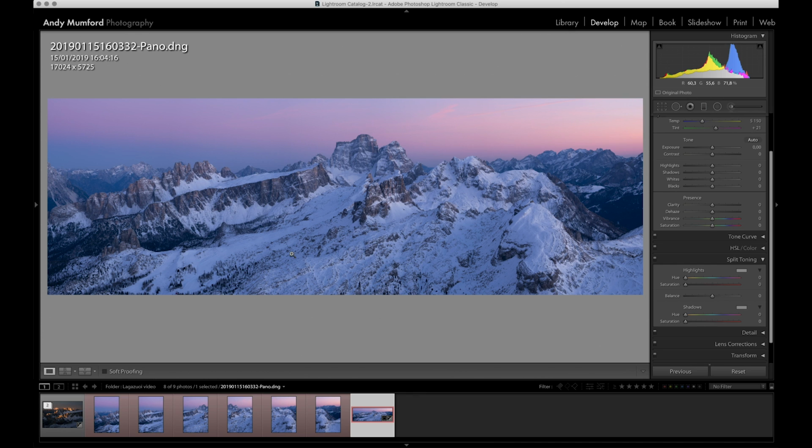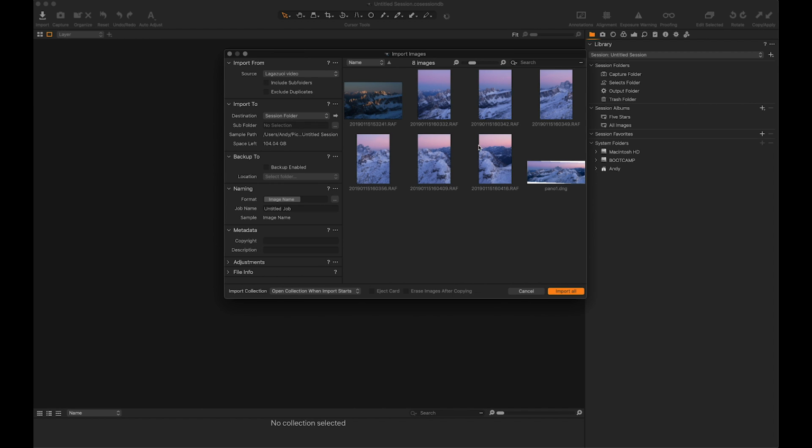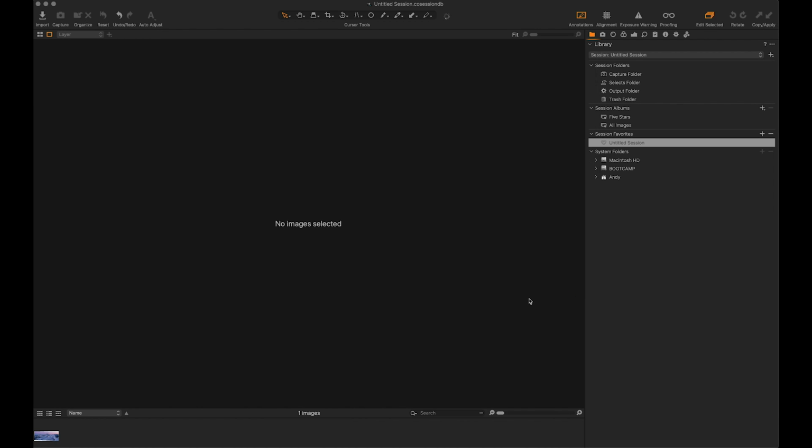Now what I'm going to do is edit this in Capture One. Okay, so here we are in Capture One. I'll just click import here and it's pointed at the same folder, so there's the stitched pano, so I'll just import it like that and then open it.